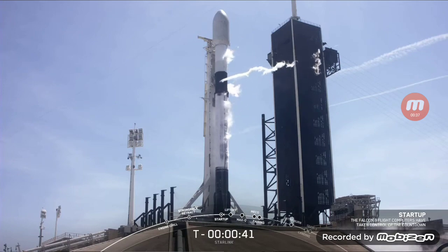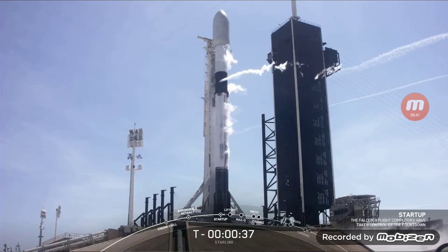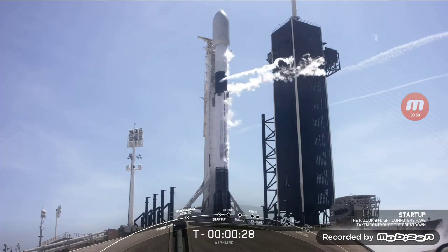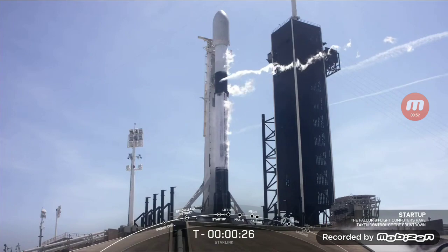Falcon 9, Starlink LD is go for launch. Fantastic news. So with that, launch teams in the vehicle looking healthy, ready to go for launch. T-minus 30 seconds to go. Why don't we listen in to the terminal count? T-minus 30 seconds. For Falcon 9 taking our Starlinks to orbit.